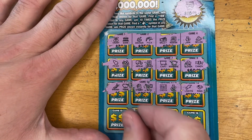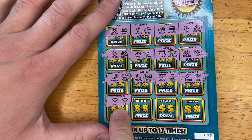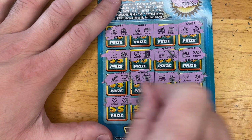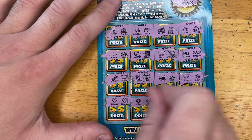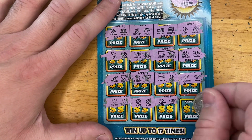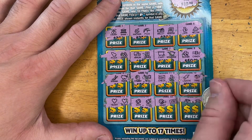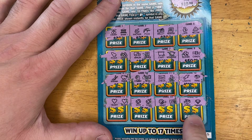Lightning and rain. Heart and heart. Ooh, that's three wins on this ticket. Four wins on this ticket. That's a gem. That's an ATM, safe and vault, and a chest and a diamond.